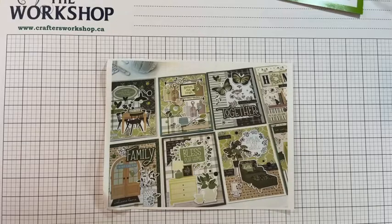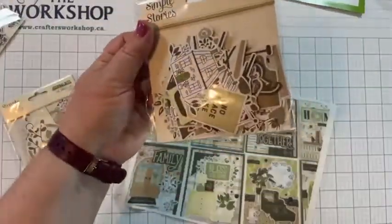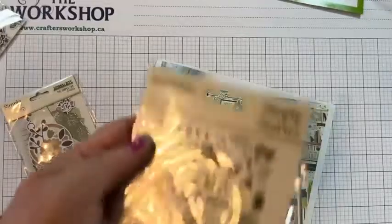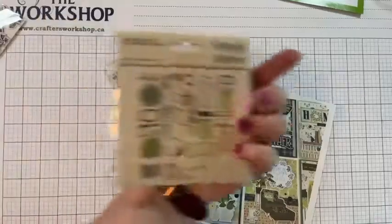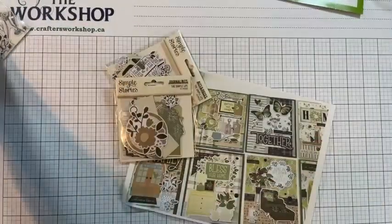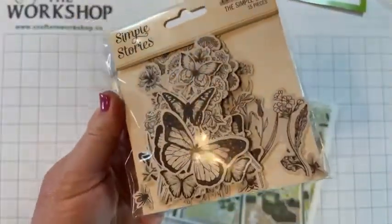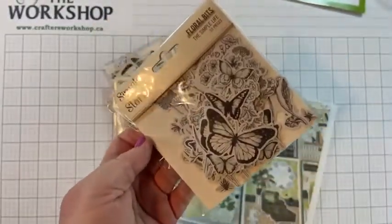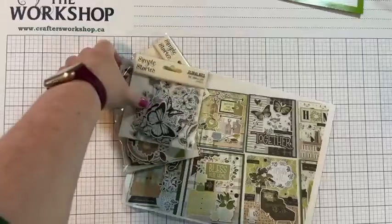Are the bits and pieces black and white? So the actual bits and pieces are not black and white. They do have little bits of the green and that kind of tan color and the brown. Very much in line with the rest of the line. The journal bits, the same thing. They do have hints of color. It is just the floral bits. And while I wouldn't say they're black, they're almost more of a charcoal. There are some little hits of brown, but there is a lot of open white space that you could do some fun stuff. So that's just the floral bits that are like that. Hope that answers your question, Irene.